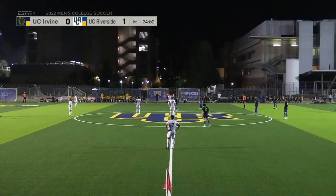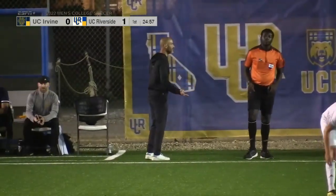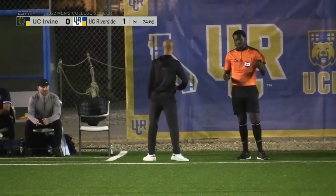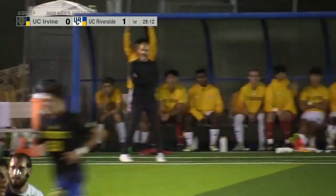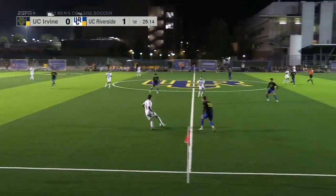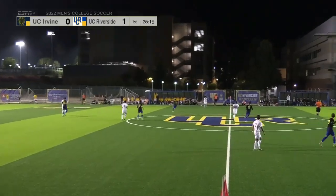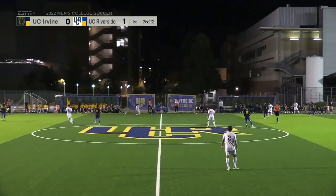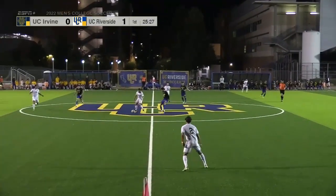Twenty-fourth minute here from the UC Riverside pitch. Yossi Raz trying to have a conversation there. Tim Capello on the other side. Tim Capello, if he wins this match, he will tie Peter Huffinga for the most victories for a UC Riverside men's head coach in the program's history. 1-0 here at the pitch in Riverside.